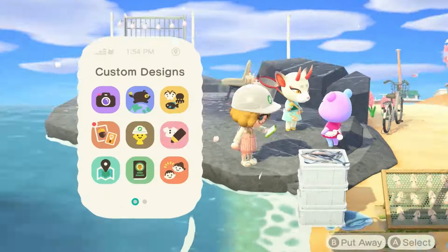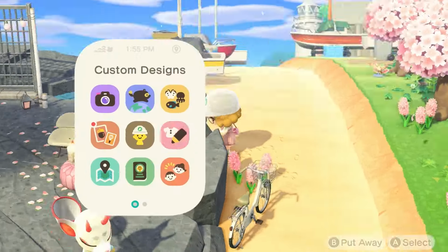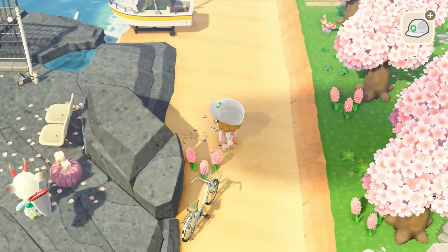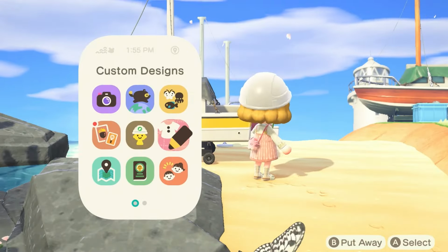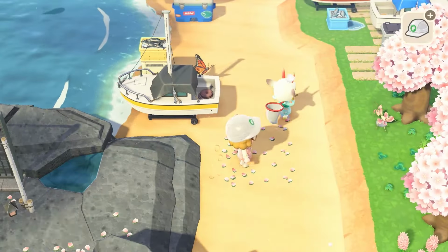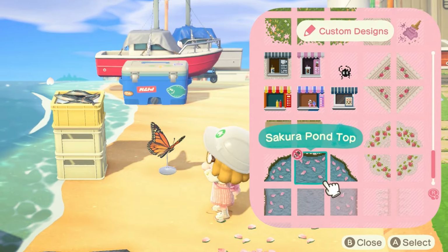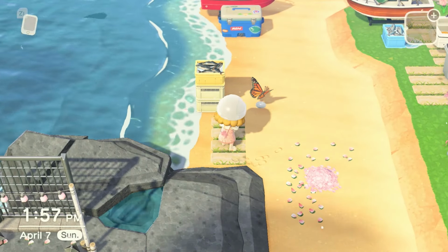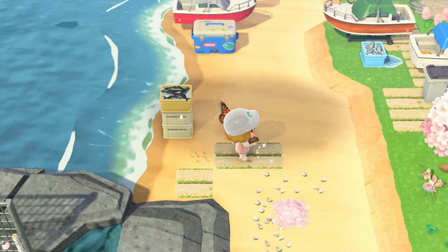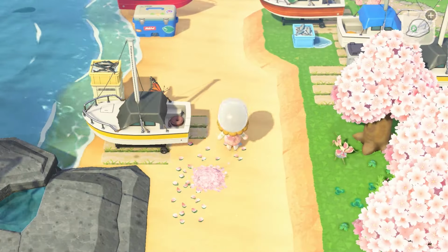So I'm just going in with my custom codes again. I used a lot of the wooden planking. And again, I really like this plank code because it's not super loud or busy. It blends in nicely with the sand. And of course, I also used a bunch of the cherry blossom petals to fill in space again and go under the items that I put down.